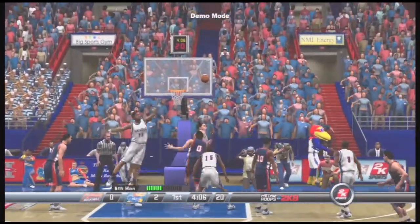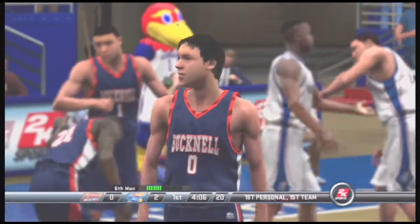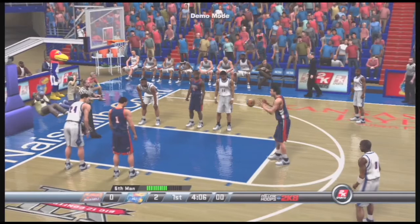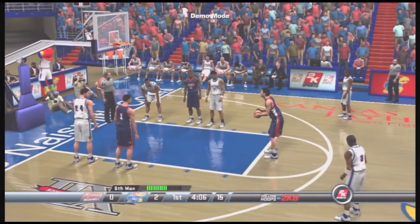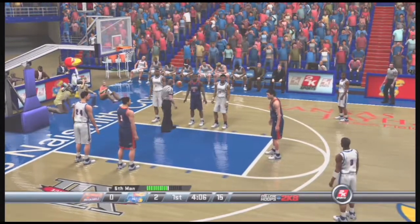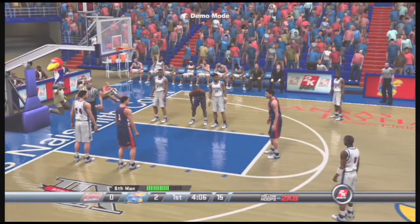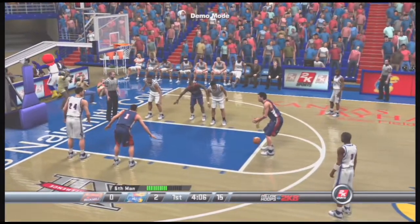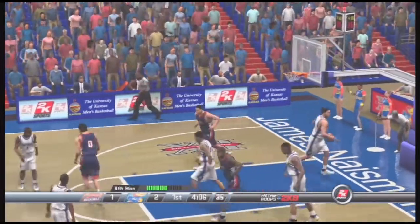Number 1. Fouled hard there. He'll get 2 free throws. Shooting 2. Can't sink the first. Sinks the second.